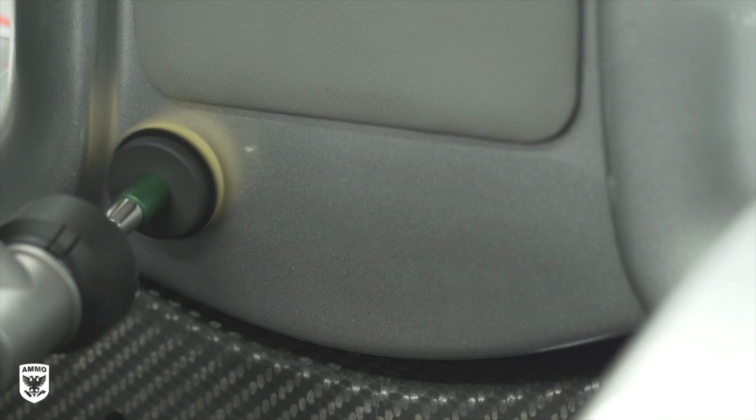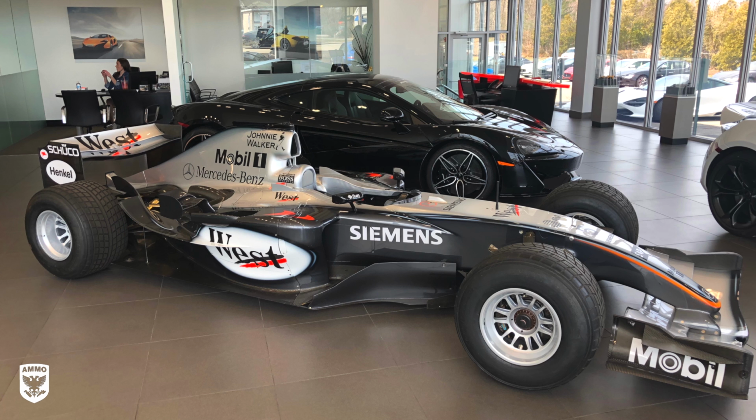Overall, I am really excited. The car looks spectacular. The owner is thrilled. This is going to be on display, like I said earlier, and I think people are going to freak out just as much as I did.